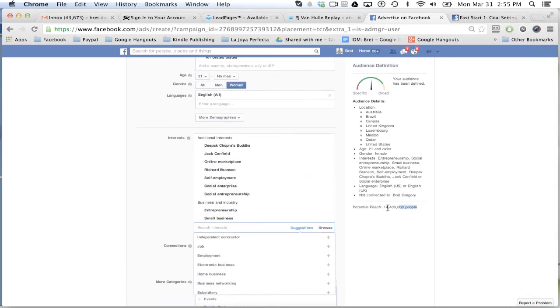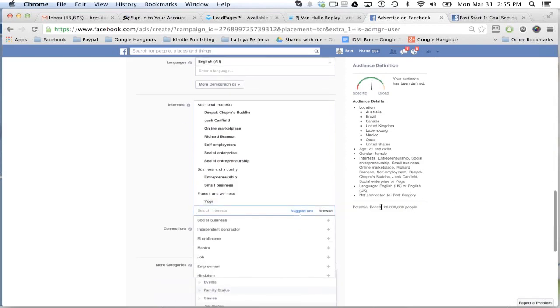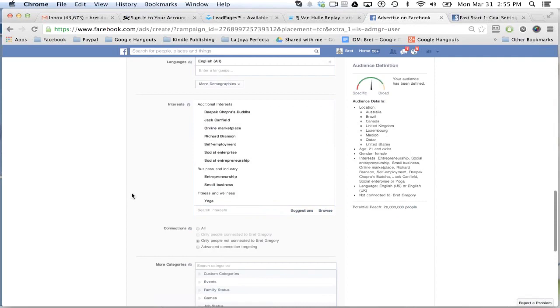And so you can see here now I have 14 million people. I'd like to get that number up a little bit higher, so I'm also just going to throw in yoga. Let's see what that does. Okay, 26 million people. Okay, so that made a huge difference. So there we go. And I could even do social media marketing. I mean, I could go way deep in the interest.